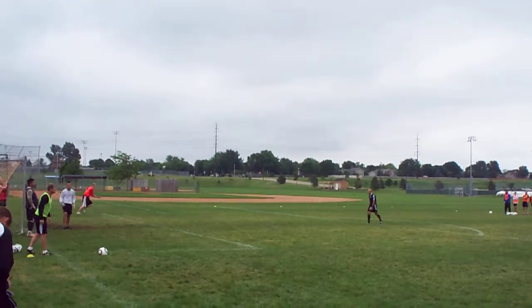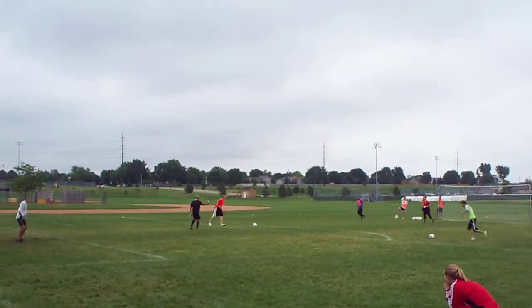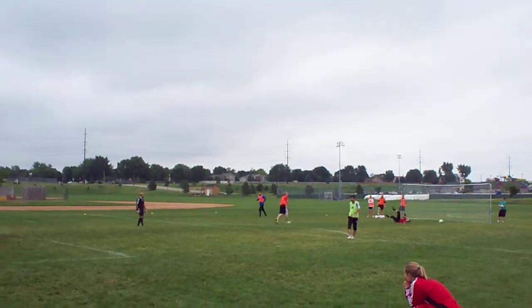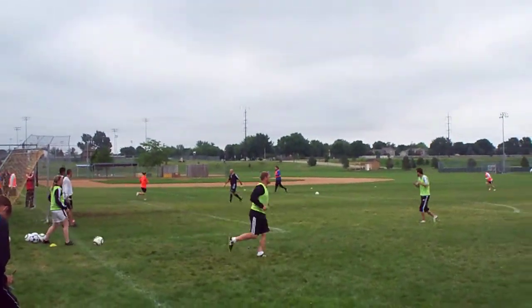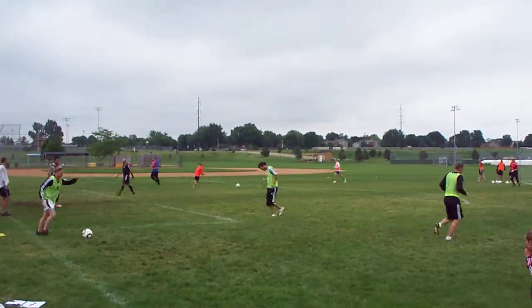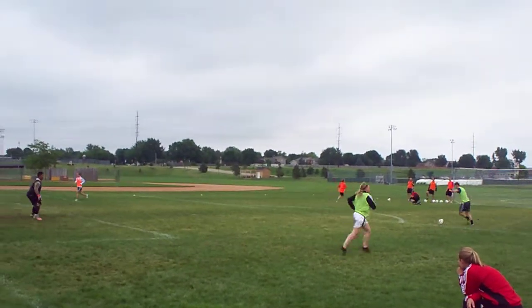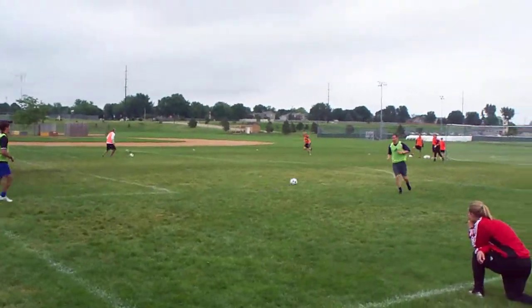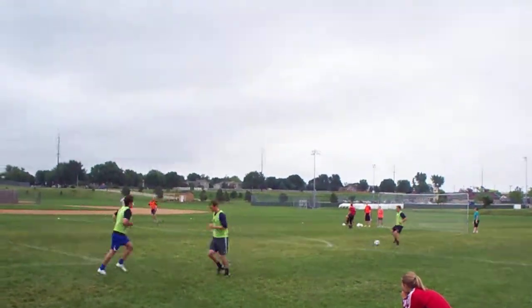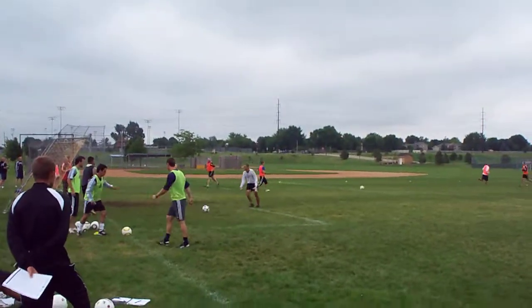Go, check. Come on, prepare to the inside. Average every two to get reps. You're shooting to score. You're working on finishing. Prepare to the inside. Prepare to the inside.